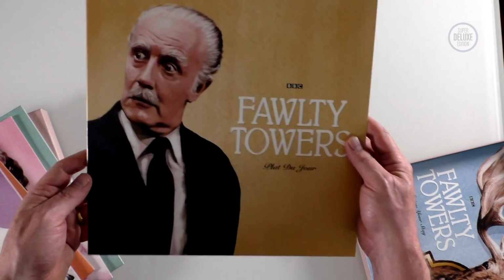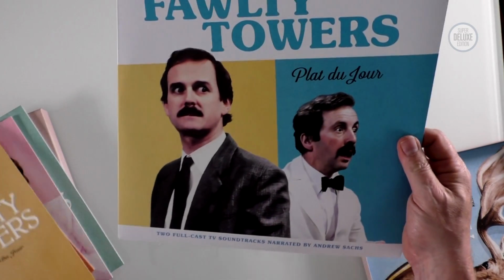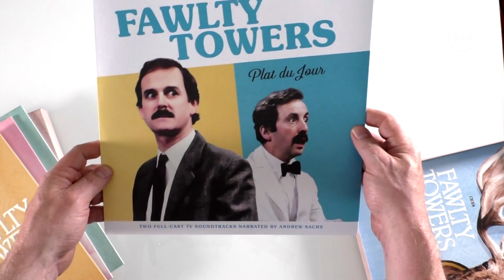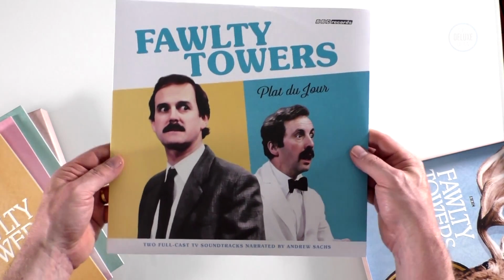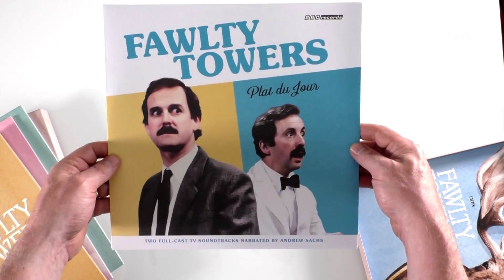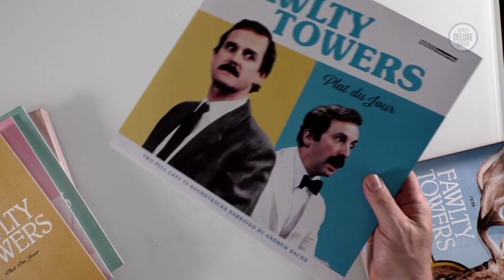So this is one of the new ones, Plat de Jour. It'll be interesting to see what this looks like on the inside. Yes, they've kind of given it that retro look. It's not quite as perfectly in keeping with that 70s feel of the other one, but it's maybe a bit more of a halfway house. Having said I wasn't going to get all the records out, I've just done it.